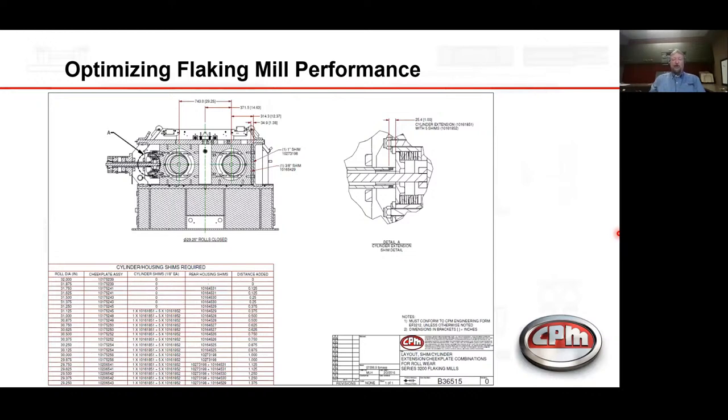This is a chart showing our 32 inch machine, showing the different roll diameters and the corresponding cheek plates, cylinder shims, rear shims, and the distance that was added to that stroke.